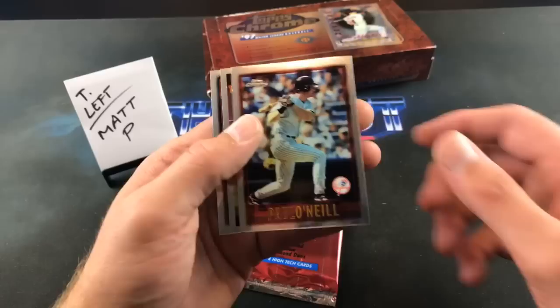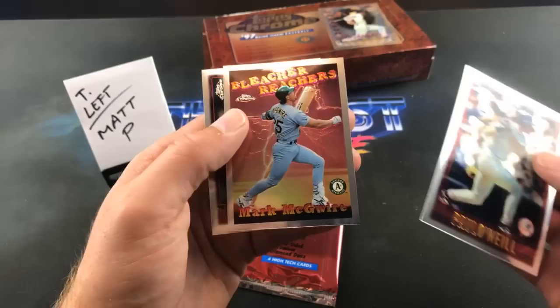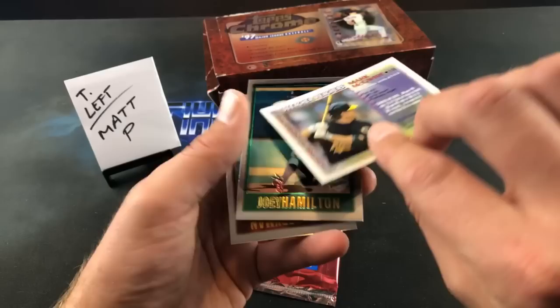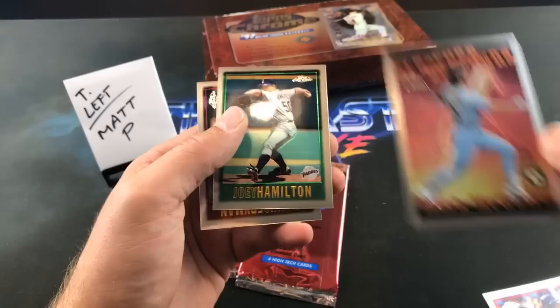Paul O'Neill is the first one here. Mark McGwire, Bleacher Reachers, right off the bat. Shout out to Jay Hadley if he's in here. That's a pretty nice one. First pack insert card. A little bit of stickiness there, but check that one out. Pretty gnarly-looking card with lightning bolts in the background. SB6, Big Mac Bleacher Reachers. Matt P., your luck continues tonight.